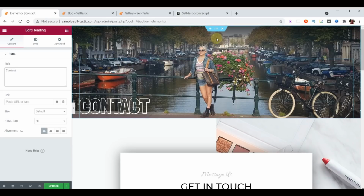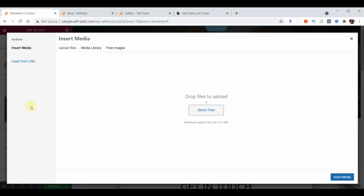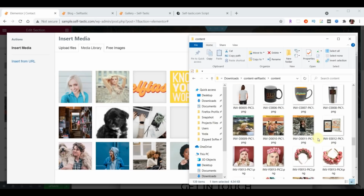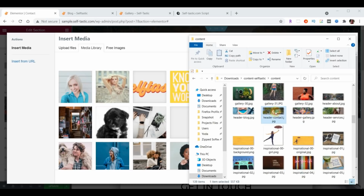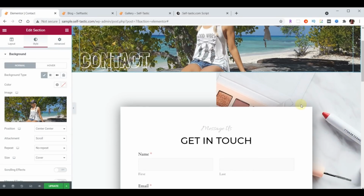Now we want to change the background image. We have a special one for this page. So we'll go to Style, click on the image. Now this is one of those situations I was talking about earlier. It didn't come up with the pictures this time like it had before. I don't understand why. Want to bring up our content folder. Now we're going back to our header images. They'll be near the top. And there's our header image for the contact page. Drag that over. Choose Insert.